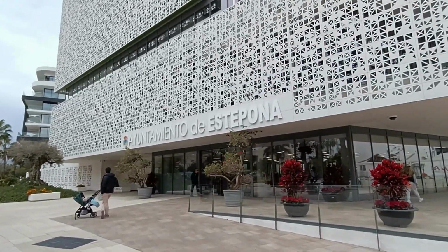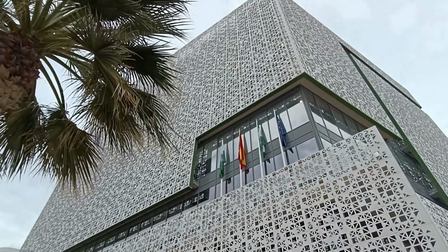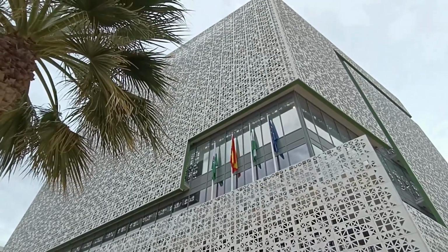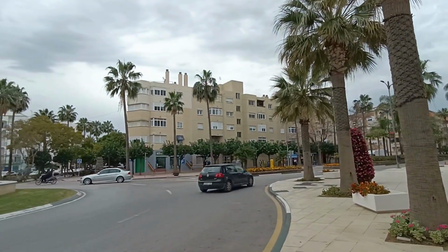And there you go. That's the front of the building. Assuming that's where all the offices are. I wonder if they can see out the window up there. And what can they see out the window? I suppose it's just that metal thing, isn't it? And then, lovely town, Estepona.